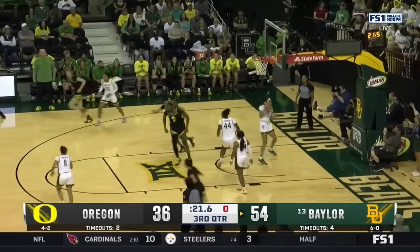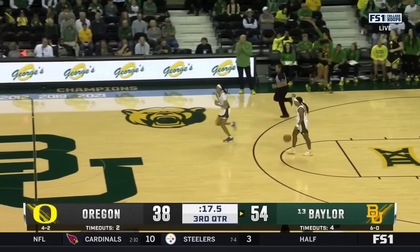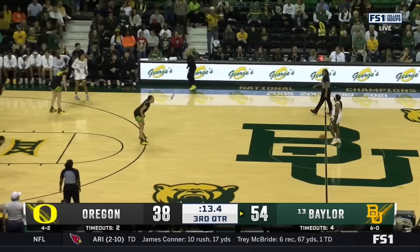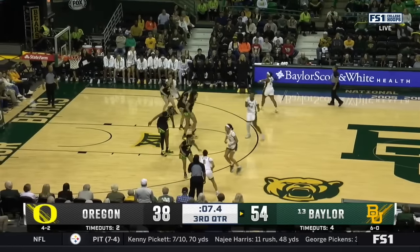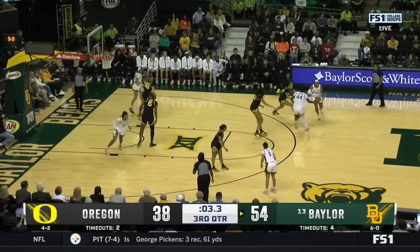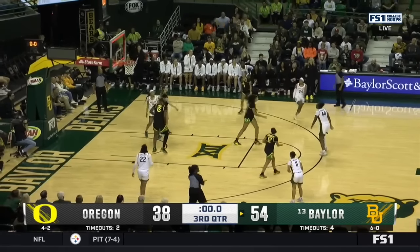Jay inside, rattles it home with the left hand. She's got 8 points to go along with her 9 rebounds. And she's good. You know, she's had career double-doubles. And in those double-double games, the Ducks are 11-1. So what she does matters. Final 4 seconds. They give it to Andrews. She's going to have to launch it. Not going to be able to get it off.